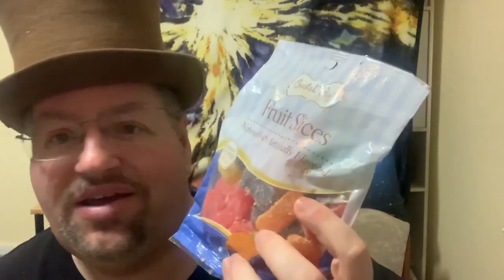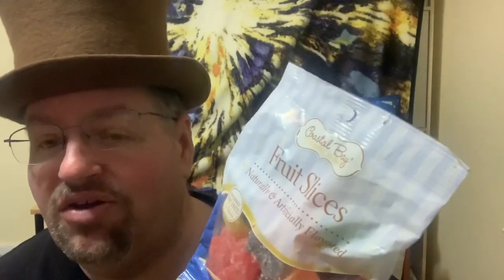Mostly sugars. 19 grams for two pieces, so yeah, about 10 grams a piece. And basically it's just like a gumdrop with a little bit of sugar coating on it.